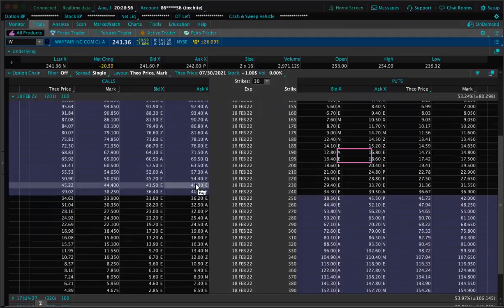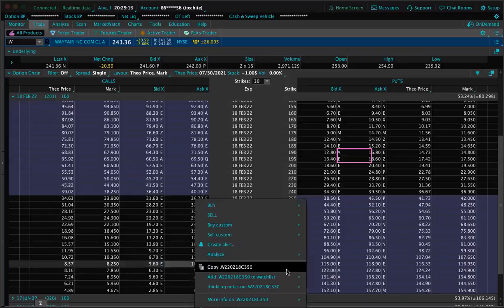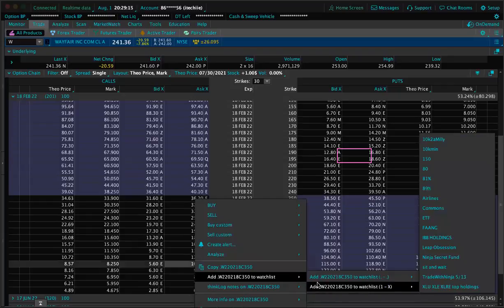If they can kill it some more, then gap it down on whatever day. If they present after hours, then the next day, hope they gap it down in the morning and put a little pressure and then bottom it out. And just load up the 350s for February as well. Let me add that to my watch list. 10K to a milli. Okay.